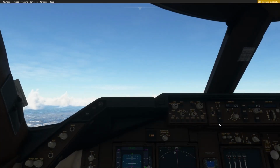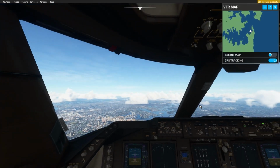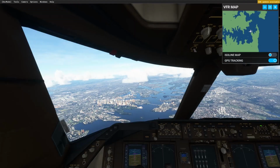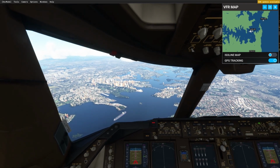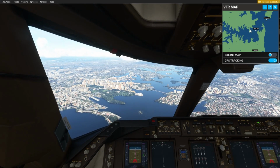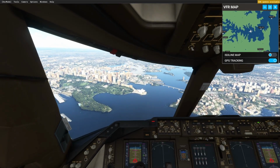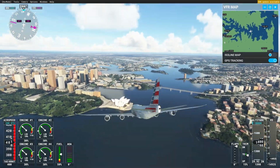Anyways, let's get right into it. And scroll out. We're in America. Airlines, which is quite weird, and we're going to crash into Sydney Opera House. For legal reasons, that's just a joke. And we are going so fast, this reminds me of a normal American Airlines flight.